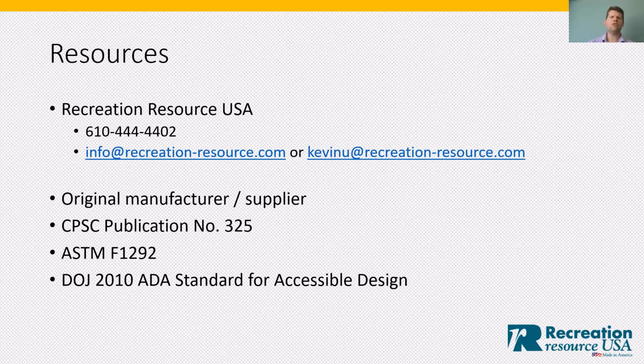ASTM 1292, that is the official standard. You do have to purchase that, but if you speak with your original manufacturer or supplier, they might be able to help you with specific pieces of ASTM standards. And of course, the Department of Justice has an ADA standard for accessible design, and there are a few Access Board websites out there that talk about different surfaces and slopes and all the things associated with ADA.